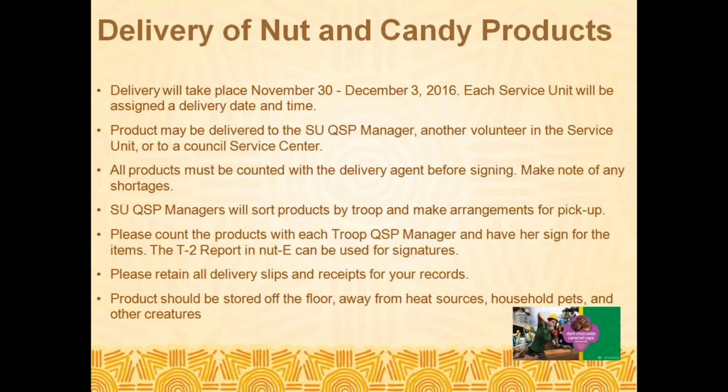If by chance you realize that you are short something at the delivery, the delivery agent is missing something, or one of your cans is dented or something like that, we can replace that product. You can just sign the ticket short, but please let your product sales manager know that you are in need of whatever it is that you're missing or is damaged, so that we can work quickly to get that out to you, and you can fill the troop order and they can get it out to the girls.